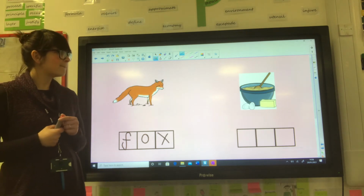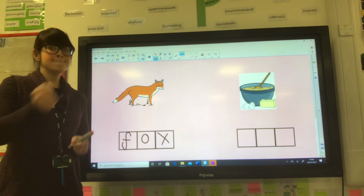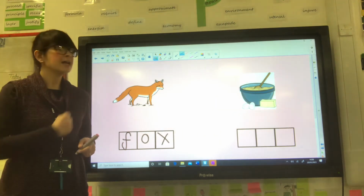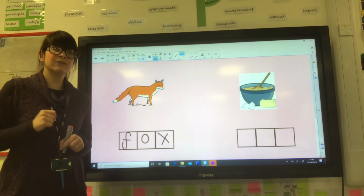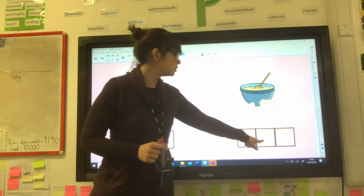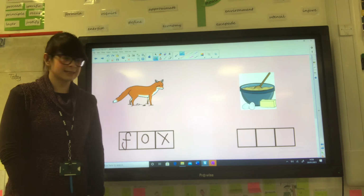Over there I can see a picture of what looks a bit like a cake mix. And somebody's got to come along and mix that bowl full of ingredients. Mix. Pause the video, have a go at writing the word mix. Remember, there are one, two, three phonemes in the word mix.